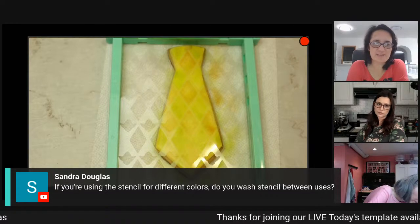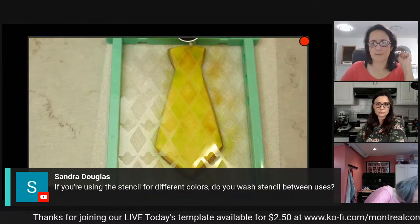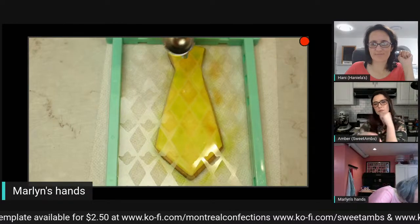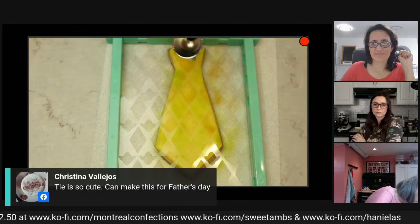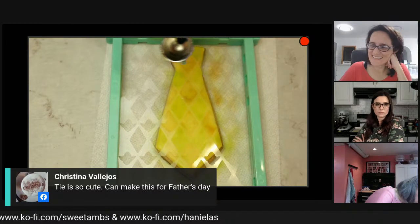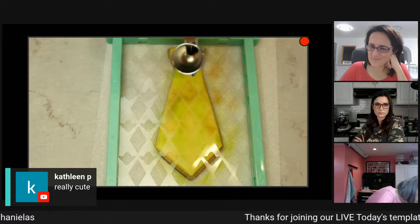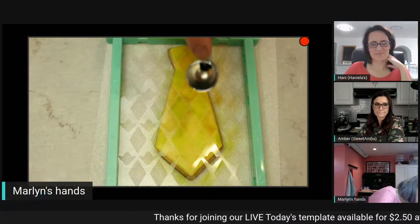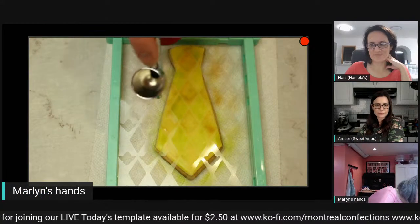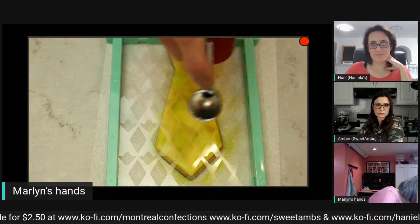Talking about washing, Sandra is asking, if you are using this stencil for different colors, do you wash stencils between uses? Well, it depends if the color is beading on top of it. If you're doing just a blush application, usually you can last quite a long time without washing. But if you're doing a really heavy coating, yeah, you might have to wash it. If you're cutting your own stencils, that's when it's great. You can cut a few, and if you're making a lot of cookies, you might want to have a couple of airbrush stencils running so that you're not constantly running to the sink.